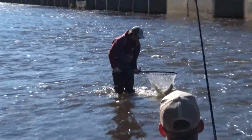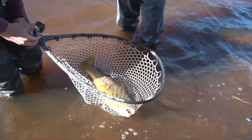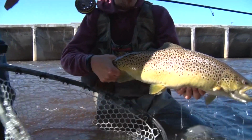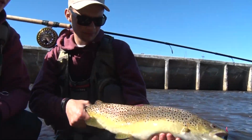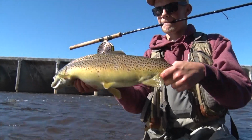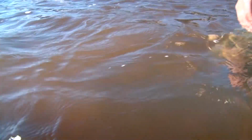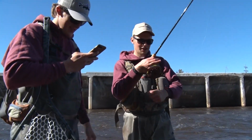Butter. Fat lake run brown. Now that right there is a football brown. Beautiful fish. He's chunky too. Big fat female. All right, send him home. That's all I wanted was a big brown. That's all I wanted.